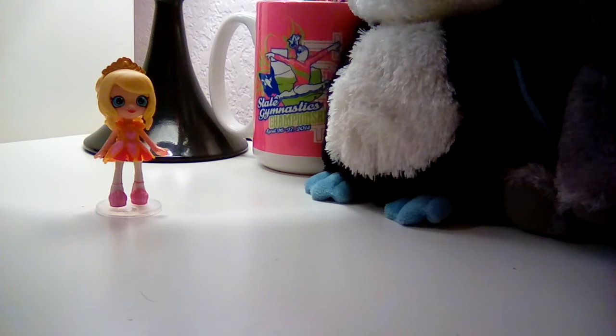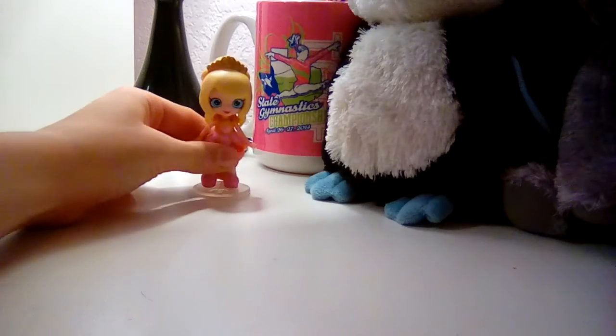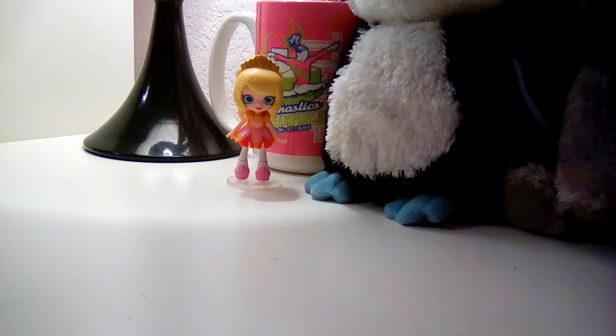Today we are going to be opening some stuff that I got from Shopkins, and this pack involves Tila in it, so I'm gonna have it right here. Her name is TR Sparkles, but I call her Tila. I have my lovely assistant, Mommy, here. Say hi, Mommy. Hi. She's so innocent and cute.